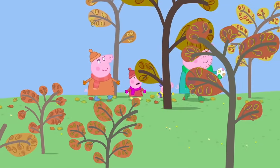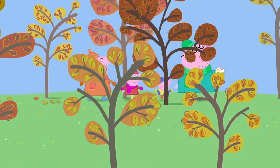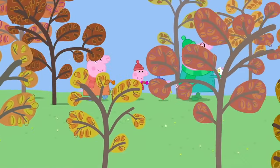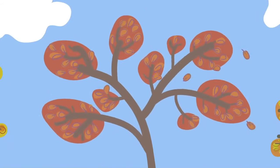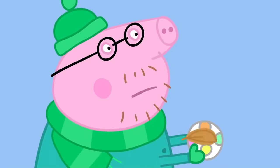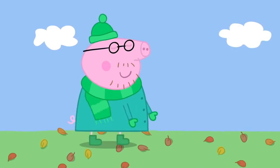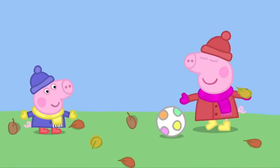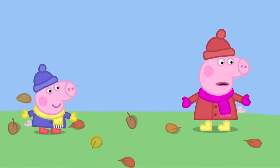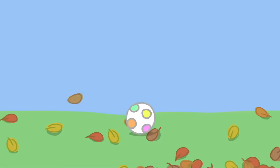Mummy, why are all the leaves red and yellow? It's autumn time, Peppa. In the autumn, it gets a bit colder and the leaves change colour. Oh, it's quite windy. Let's play a game to keep warm. My turn. Oh, it's not meant to go that way. The wind is blowing the ball along.